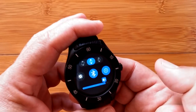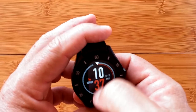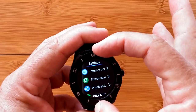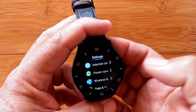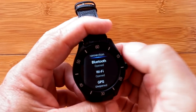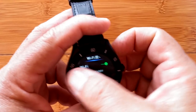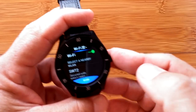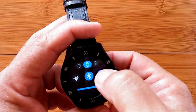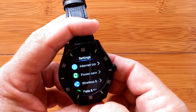You have Bluetooth that you can turn on that will then set you up for doing your tethering to the FunFit app. And you have settings, and when you click here, you go into the overall settings, which we may as well cover right now. Your internet connection will go in here. You can open up Bluetooth, set up your Wi-Fi and GPS, but that's it. No cellular stuff. Okay, there's the Wi-Fi. Hello, I don't want to go in there. Oh, you know what? I'm having trouble with all of this because there's no left and right swiping. The swiping is down. That's how you get back.